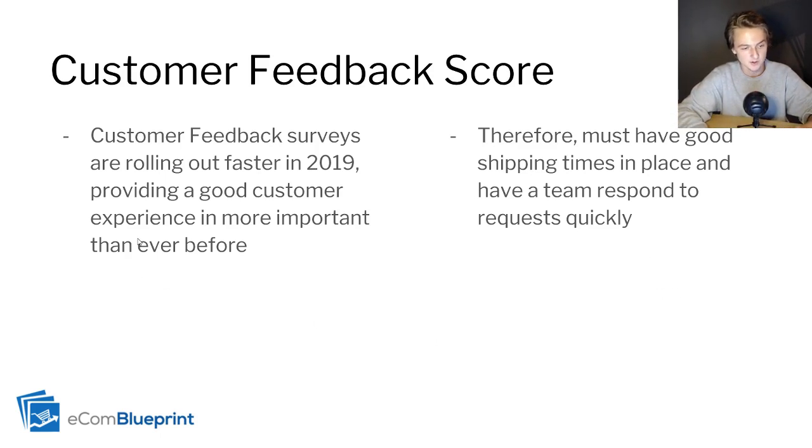And so a lot of people ignore this, but this is very important. Therefore, you must have good shipping times and respond quickly to requests. Now, if you have pretty slow shipping time, if you're shipping with ePacket, you can still get a good customer feedback score if you have great customer service. So whenever someone is worried about their order, you need to have someone reply within 24 hours and give them an update on their order. And if you don't do this, once you start scaling a lot and Facebook starts asking for customer feedback, you're going to get completely shut down.